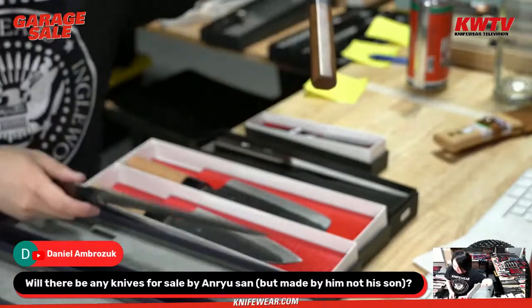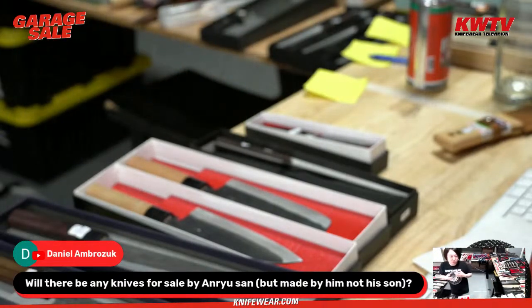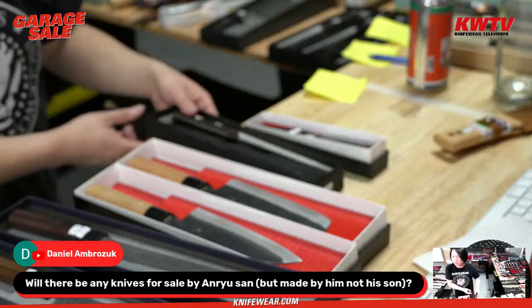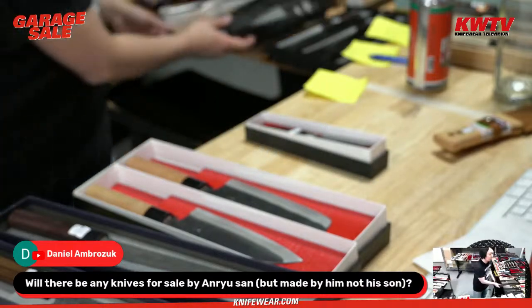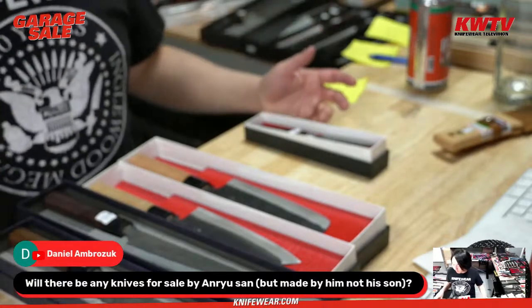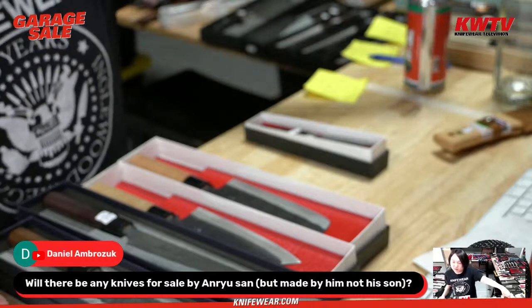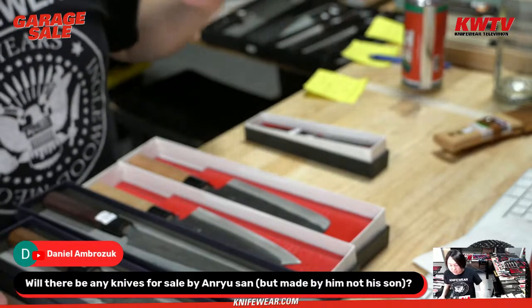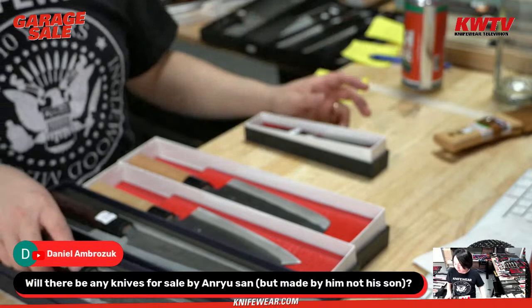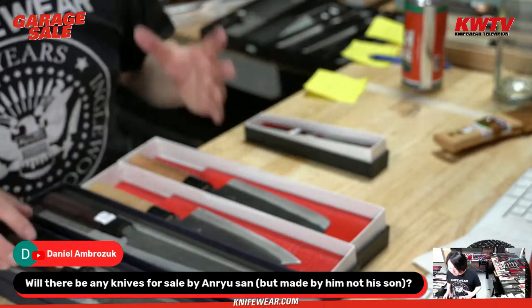And the engraving changed as Ikeda-san took control of the business at the beginning of this year, January. Katsushige was Anryu's first name, so he decided to just take Anryu's name. So he decided to change the engraving to Anryu rather than Katsushige, right?